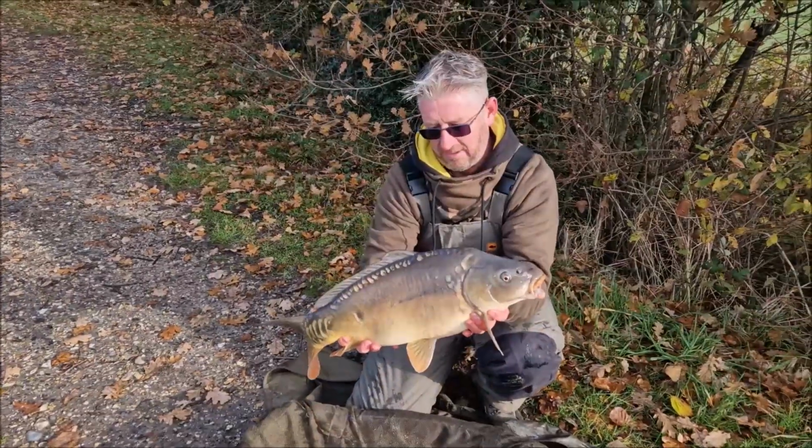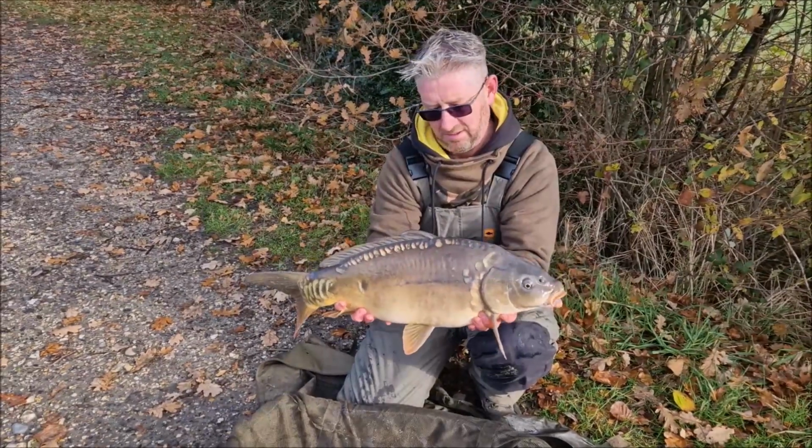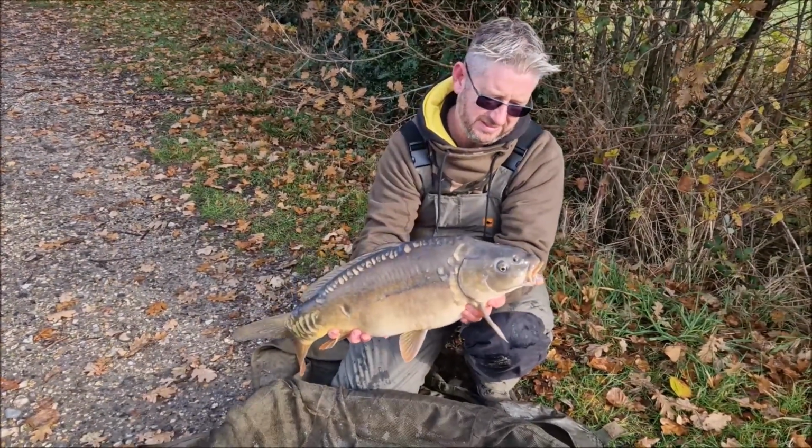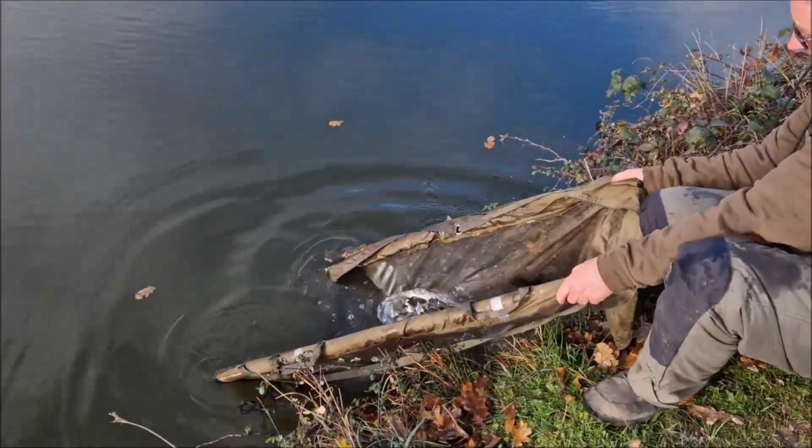Blimey. So yeah, it's a good old result today in this weather. Both had a fish each, so nothing wrong with that. So we'll get it back and hopefully get another one this afternoon. Well done, Mr. Mirror.